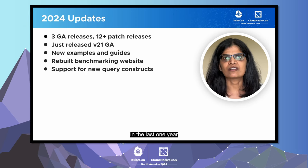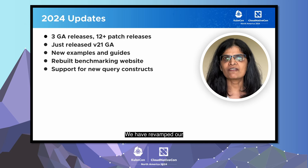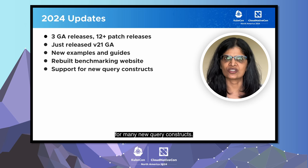In the last 1 year, we have shipped 3 GA releases and many patch releases. We just announced the general availability of Vitess Release 21, which comes with a ton of new features. We have revamped our Getting Started guides. We have rebuilt our benchmarking website, and we have added support for many new query constructs.